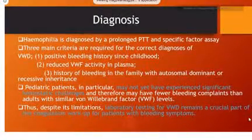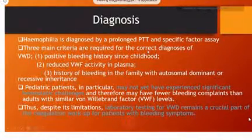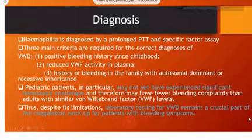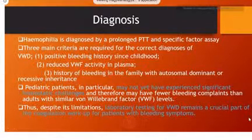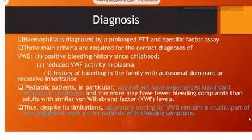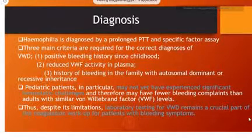Now, regarding diagnosis, hemophilia, of course, is diagnosed by a prolonged partial thromboplastin time and a specific factor assay. We have three main criteria that are required for the diagnosis of von Willebrand disease: a positive bleeding history since childhood, reduced von Willebrand factor activity in plasma, and a history of bleeding in the family. Now, regarding pediatric patients, it's very important to pause here and note that they may not have experienced significant hemostatic challenges. And hemostatic challenges usually are dental extractions or tonsillectomies.